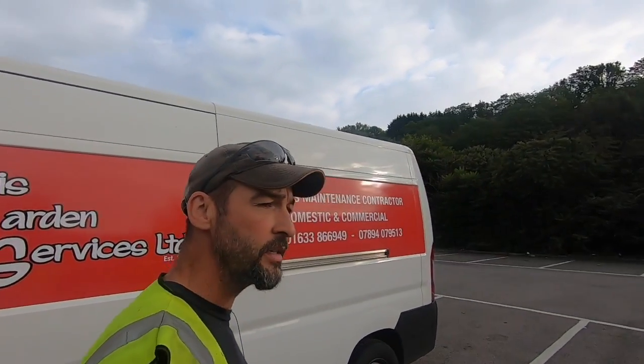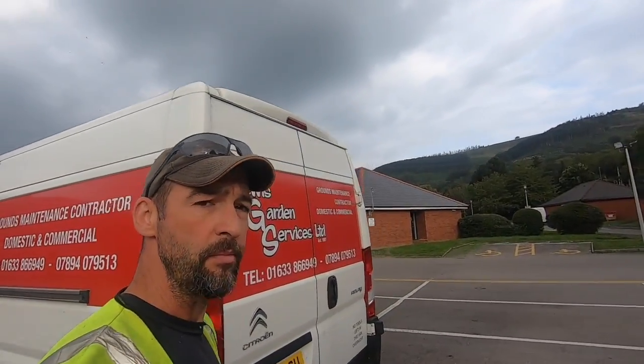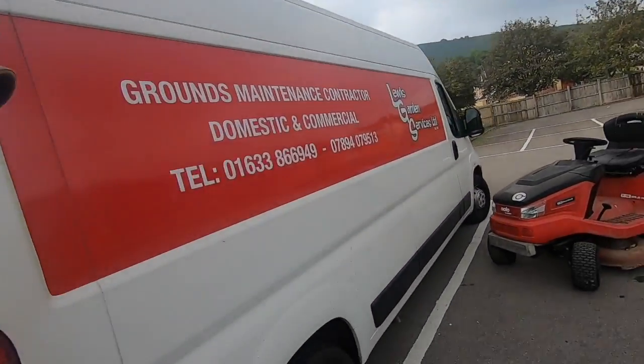Today's question is, can a domestic use homeowner's ride-on lawnmower be any good to use in a gardening business? This is mine. Let's find out.